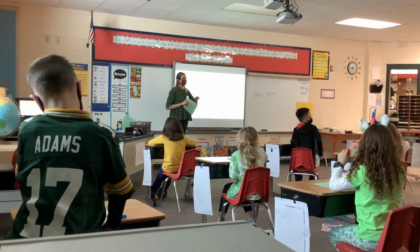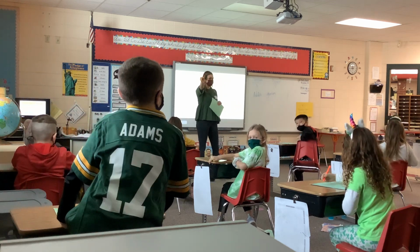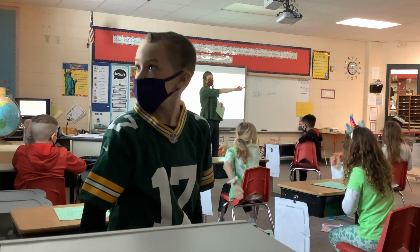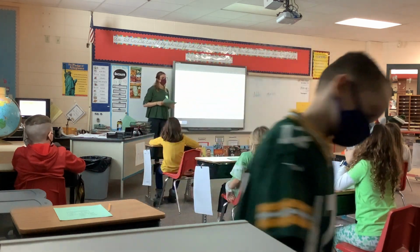Orange. What's blue? 2 is going to be back there in the corner by Alex, that's the blue. 3 is on the back table, that's green. And 4 is going to be up here. Oh, the station's right here.